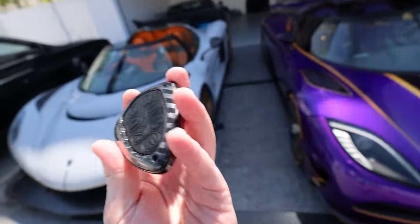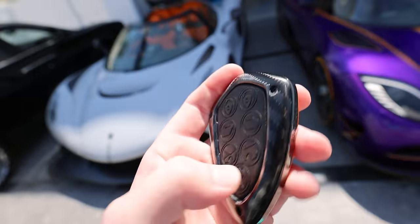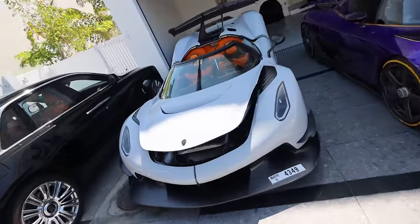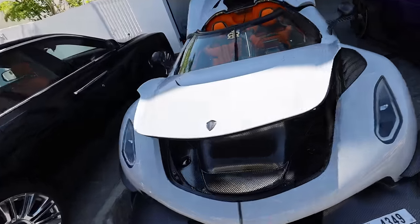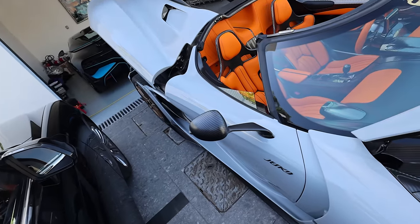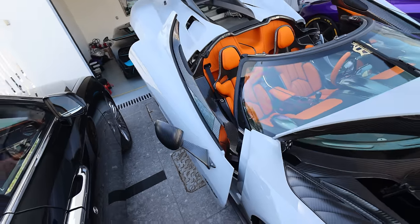Now, every single time you're around a Koenigsegg Jesko, it is an obligation to engage full ghost mode, the full Transformers mode, to watch this thing open up in action. It's so crazy how much faster this opens up compared to the Koenigsegg Regera, of course, the first Koenigsegg that had the ghost mode.